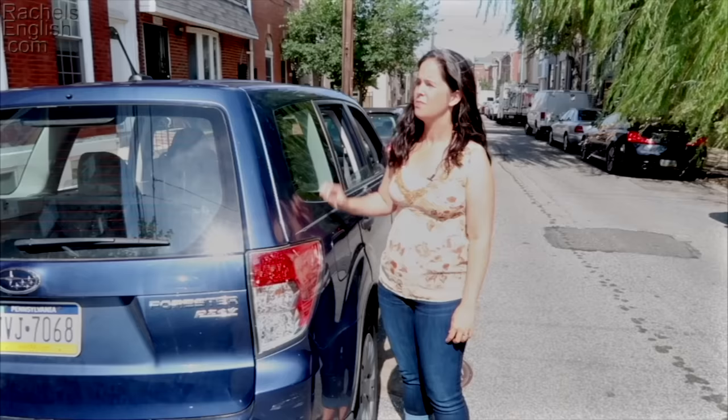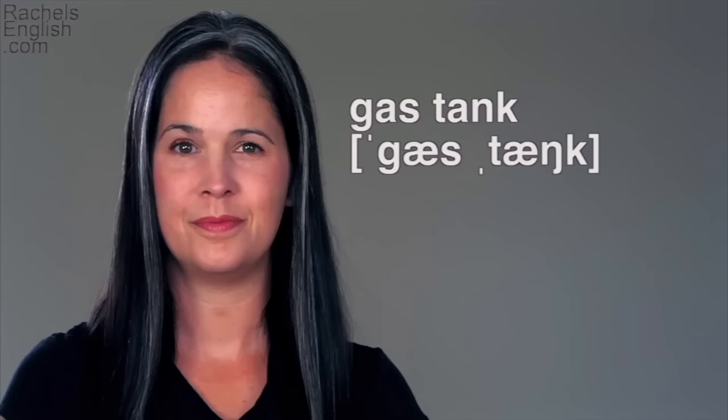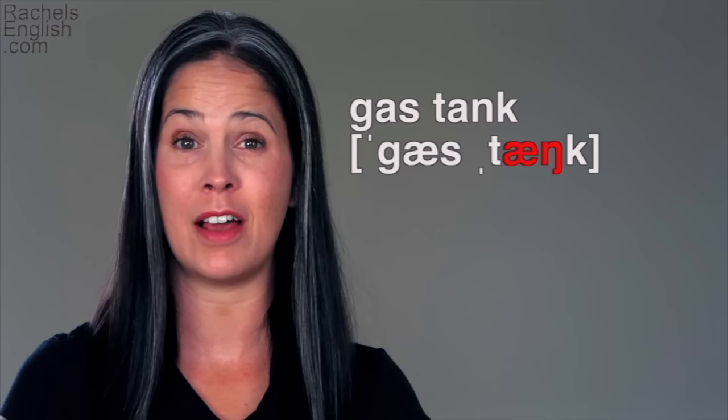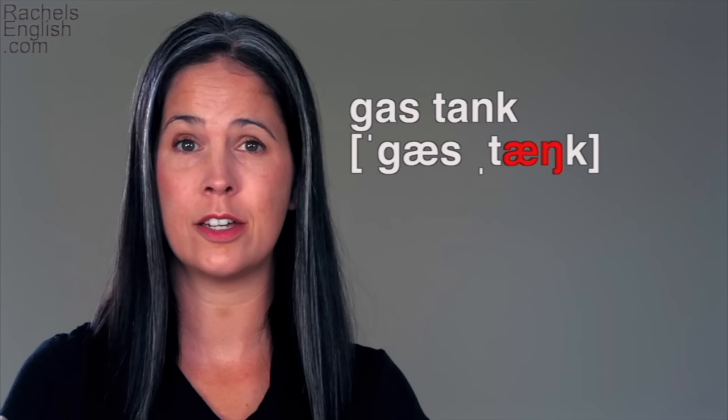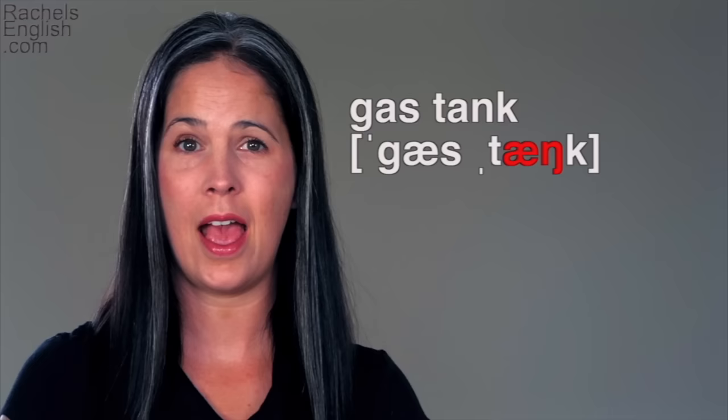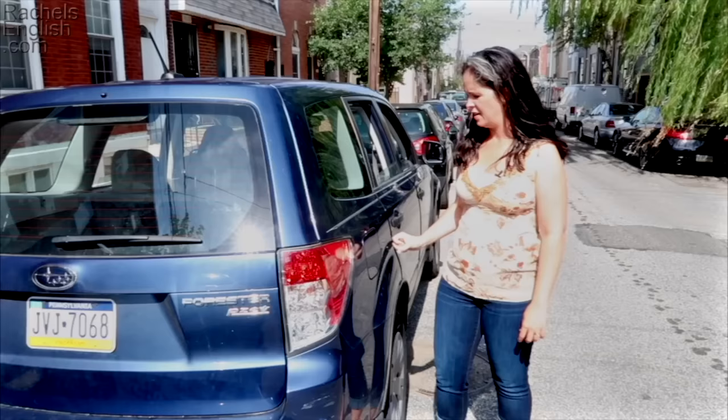And this is where you can get to the gas tank. Gas tank. Both of these words are written phonetically with the a vowel. But this vowel is followed by the ng sound here, and it's not really an a vowel anymore. Gas. But tank. Ang. It's more like the A diphthong. Try that with me. Gas tank.